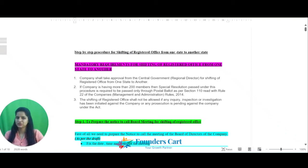Everyone, my name is Sakshi Kogan from Founders Card, and today I am here to explain how a company, a private limited company or a public limited company or any company can shift their registered office from one state to another state. So this is a technical process, so I am going to explain a little bit about the process and the forms that we need to file to the government for changing the registered office.